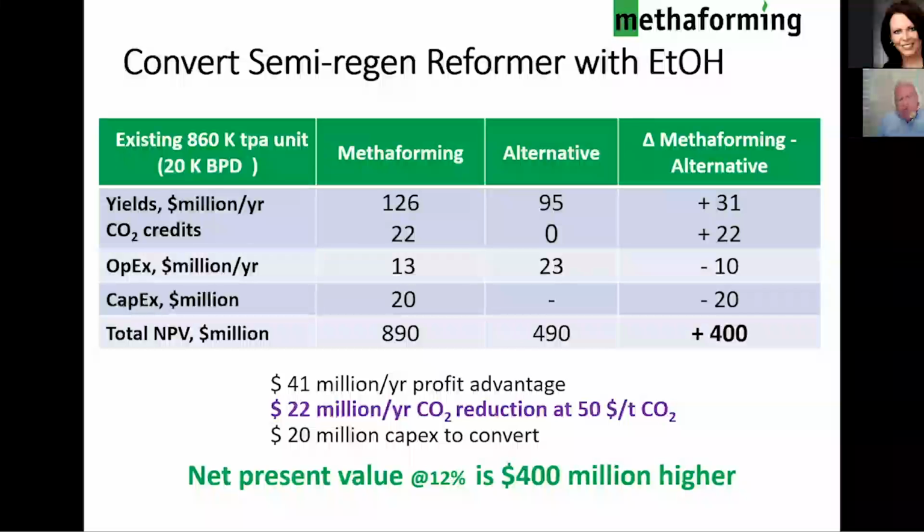Operating costs are significant, shutting down existing unit. And I show a CapEx estimate of $20 million. This $20 million is to allow for 2 large size, 1 space velocity, redundant reactors.